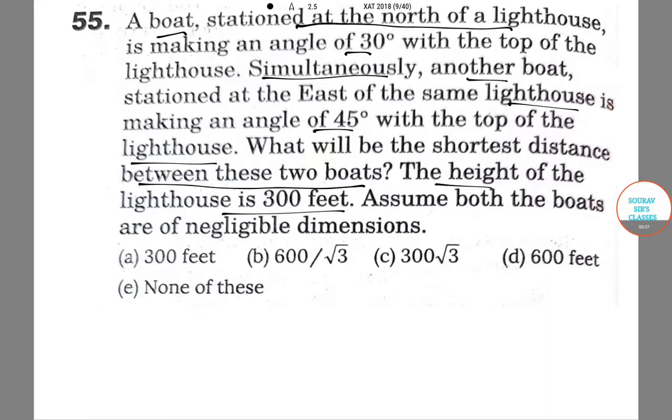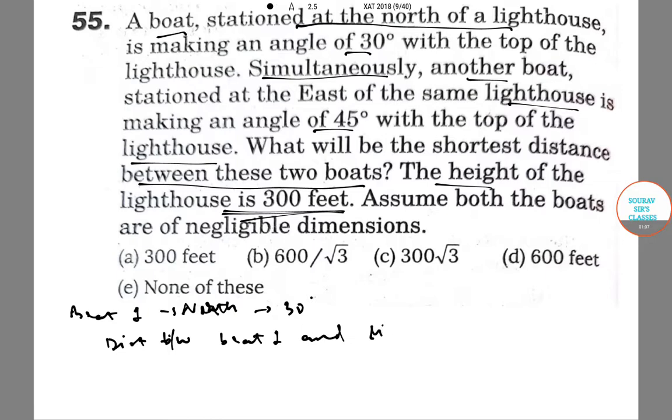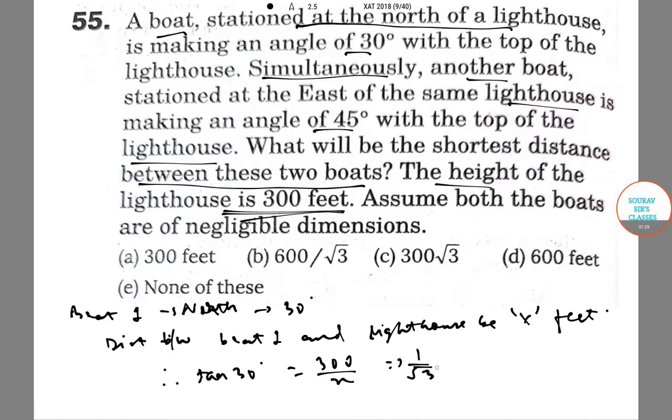So the height of the lighthouse is given to be 300 feet. Boat 1 is at north of the lighthouse and makes an angle of 30 degrees with the top of the lighthouse. Let the distance between boat 1 and lighthouse be x feet. Therefore, tan 30 degrees is equal to 300 by x. And tan 30 is 1 by root 3. So 1 by root 3 is 300 by x. x is equal to 300 into root 3 feet.